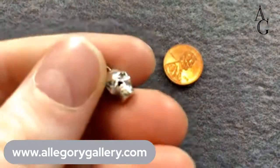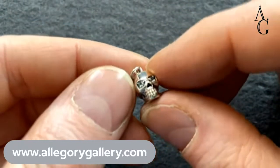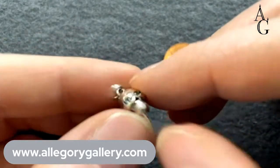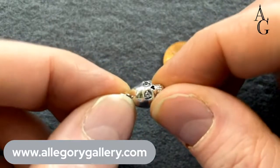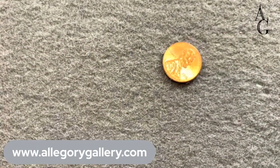Here's a skull. And does that one have that S word eyes? They do. With the European crystal eyes. Bling bling. Bling bling. $28, I think, for those.